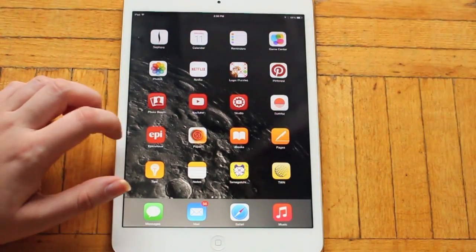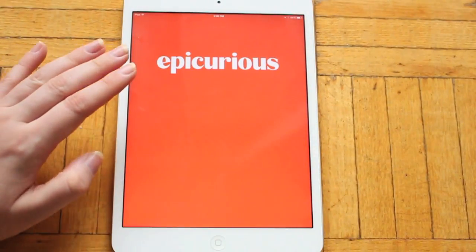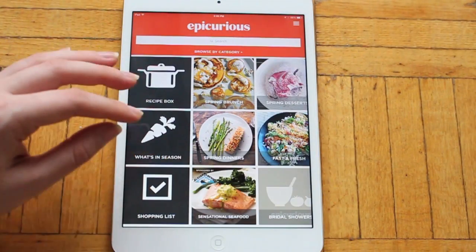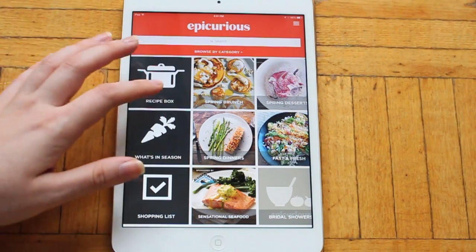The next thing, this is a must-have if you like recipes. This is called Epicurious. This is a recipe app, and this is awesome. I don't cook very often, but I love looking up recipes with my boyfriend. He is the cook, kind of. I'm more of the baker, and this is fantastic.